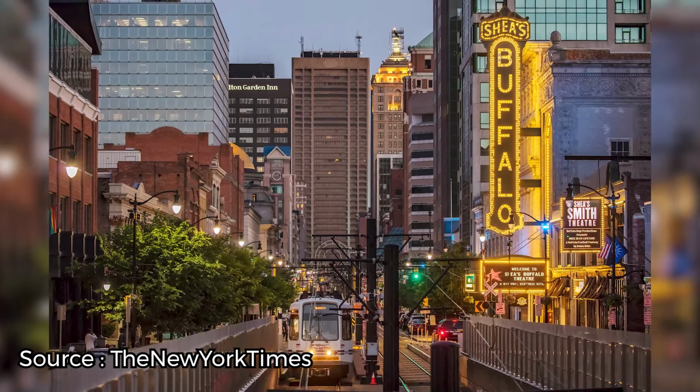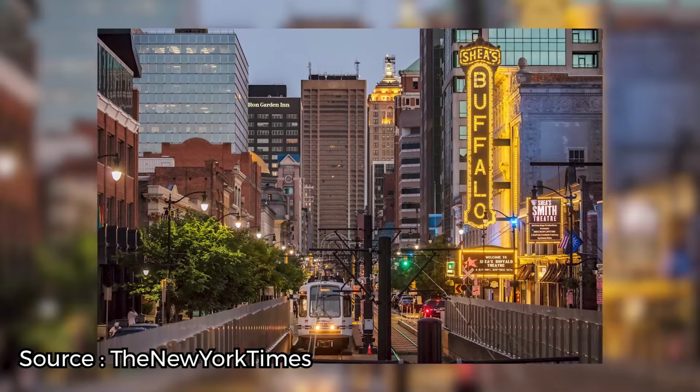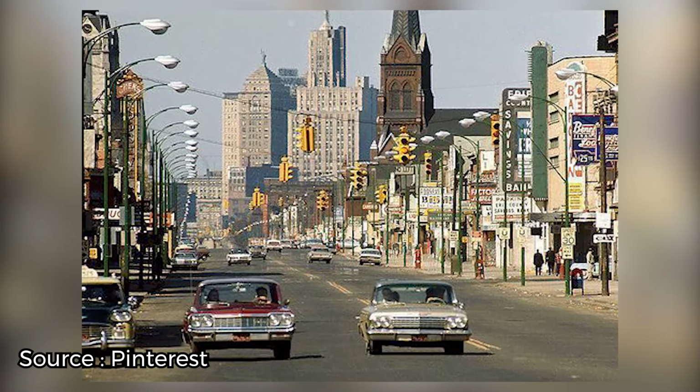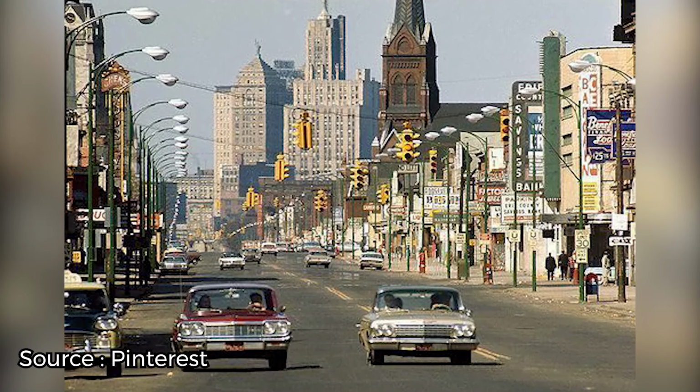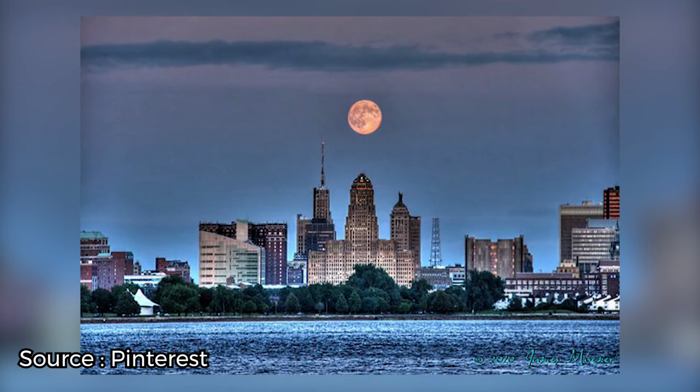The cost of living in Buffalo, New York is 17% below the national average and 50% less than New York City. The average home value is $72,600 and the monthly rent is $710. The unemployment rate is 5.8%. You'll save on housing and healthcare, and the job market is growing.